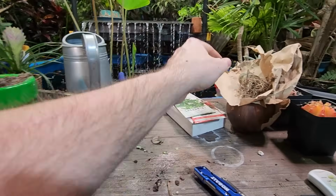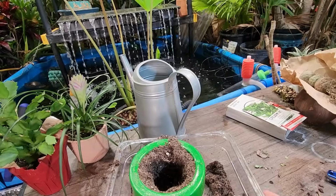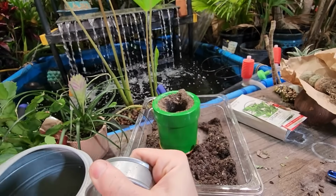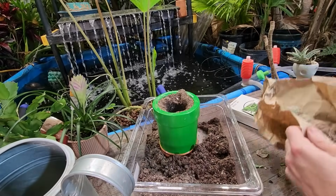Pull that to the sides. It's holding pretty well. I'm happy with that. Oh yeah, I need to wrap my hand on something. Okay, figured I have a tripod here. This is probably the time to use it, right? Don't want to be holding the camera with one hand and trying to hold the cactus with the other.